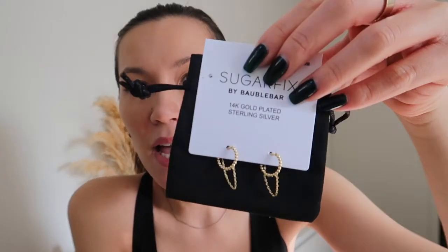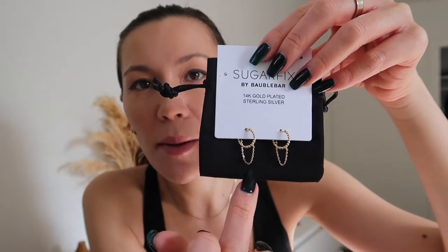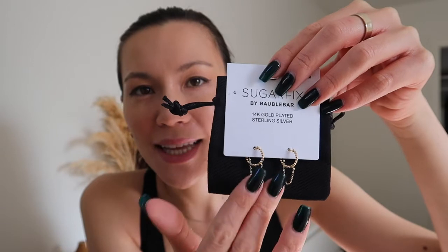The other pair that I picked up are these here. I tried them on and I just found that the drop on the earring was a little bit too short. It kind of blended in with the earring when you had them. So when you looked at them straight on, you guys can see how it kind of looks barely there. So I thought I needed something a little bit more standouty.